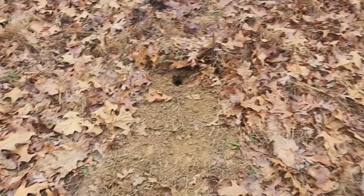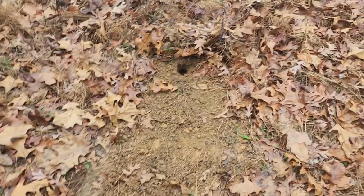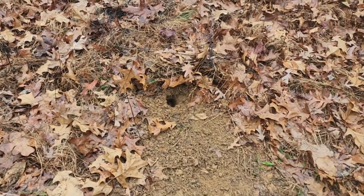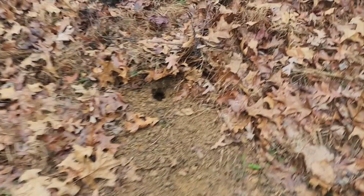All right, guys, I already got my coon cuffs all set. So what I'm doing now is I've got my first coyote set. Got a travel corridor here. They love to travel along these field edges, foxes and coyotes. We're not allowed to catch bobcats, so if I accidentally do that, I'm going to have to let it go. But just a dirt hole set here.